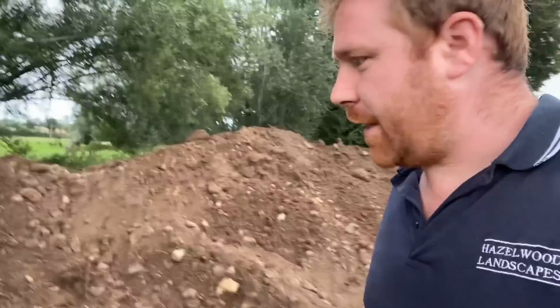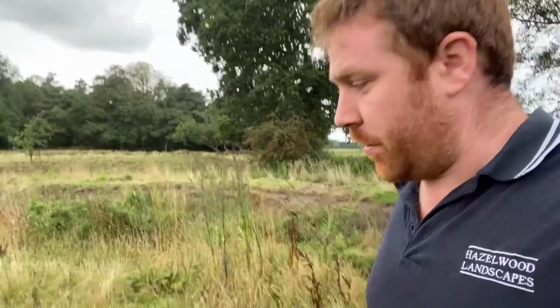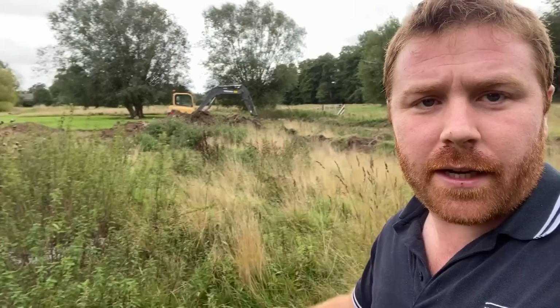But I just wanted to show you as well the fertility. You can see this darker, richer topsoil, which is the whole reason we've got these nettles through the existing grassland, but also docks. You can see these docks, which are another good indicator of fertile ground. They do very well in fertile soil. So you can see there's still a bit left to go before I can start shaping the bank, etc. So I better get on with it.